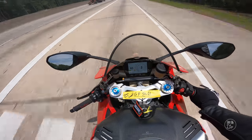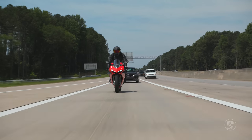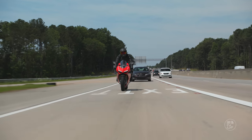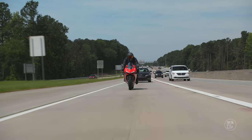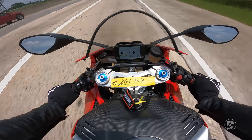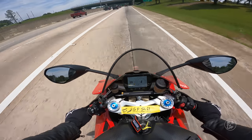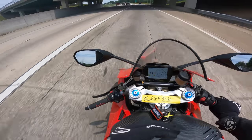I don't really know what to say about the highway section. Kind of ruined that for you guys. I'm sorry. That was gross. I do not recommend riding a motorcycle like that. Please don't. The amount of power is disgusting, guys. The higher you get this thing in the revs, it gets happier and happier and happier.